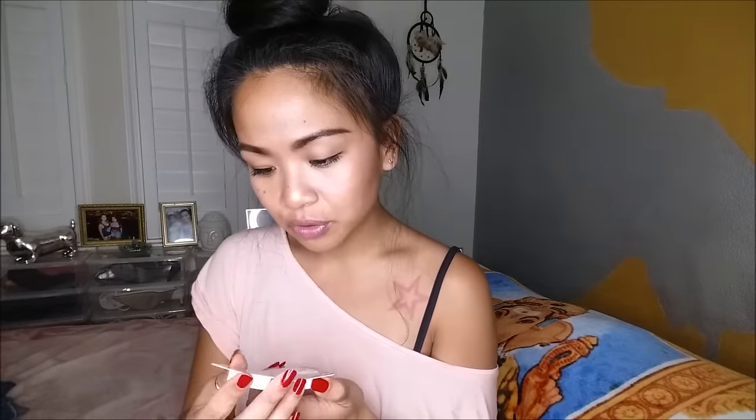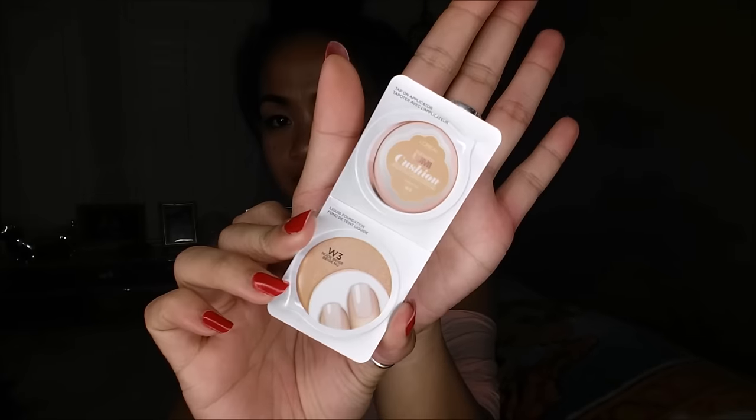The last thing that I do pull out is a sample of the L'Oreal True Match Lumi Cushion in the color W3 Nude Beige. There is that. For a full size of this, retails for about $12. That pretty much wraps it up for my unboxing.